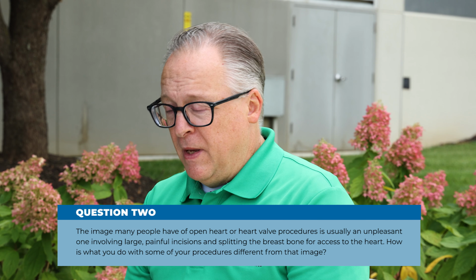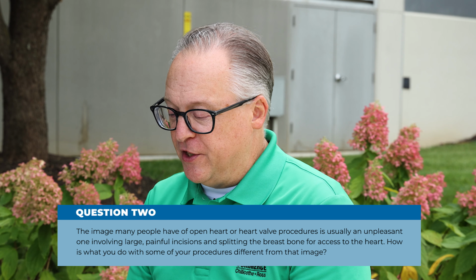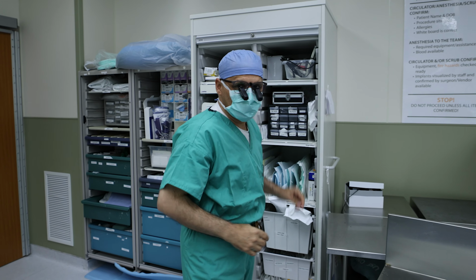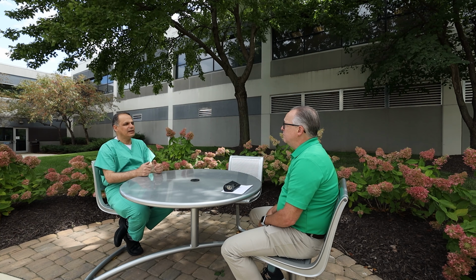Yeah. And as you mentioned, a lot of people have this sort of gruesome image of open heart or heart valve procedures. How is what you do different from that image? Right. If you were to look at heart disease as 2 main areas, one is coronary artery disease, when blockage of the arteries happens, or there could be valvular heart problems. In the valvular heart problems, you could do a regular standard open chest procedure, or what we do here is a small keyhole incision, about 3-finger breadths or 4 centimeters, and patients are going home in 3 to 4 days. With the robotic bypass surgery, some patients are going home with an overnight stay as well. So I think it's a dramatic change.